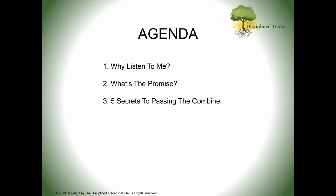So combined, you've got 2 tests. That's why they call it a combine. So you need to pass the combine. I'm going to show you the rules of the combine and how that works.